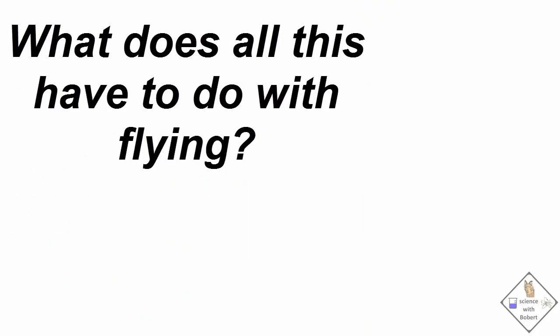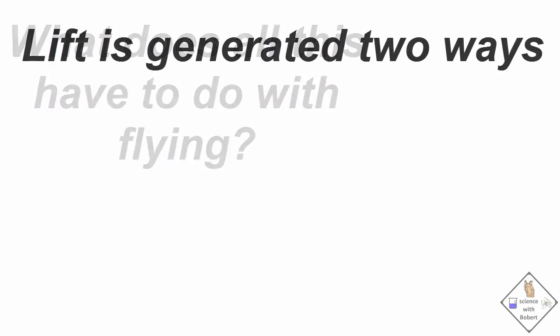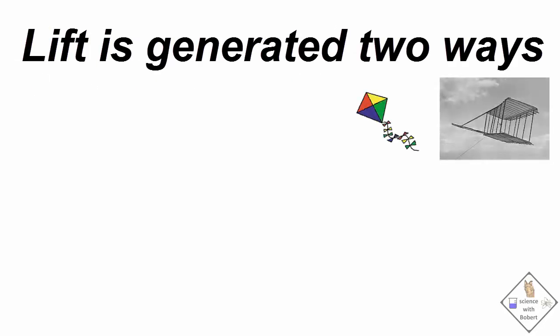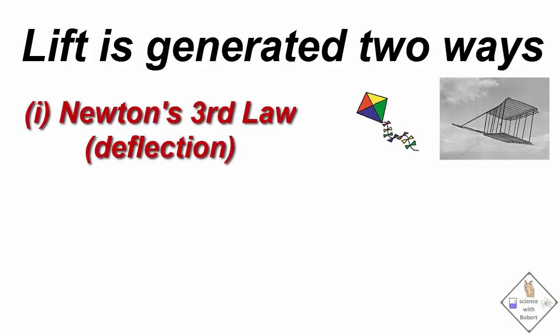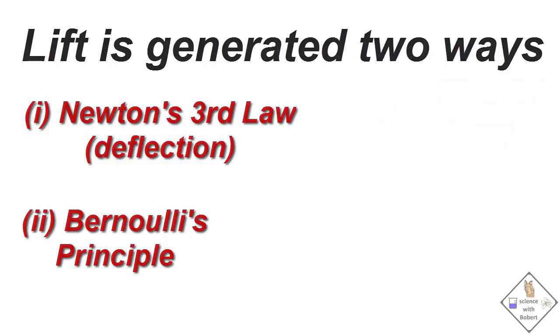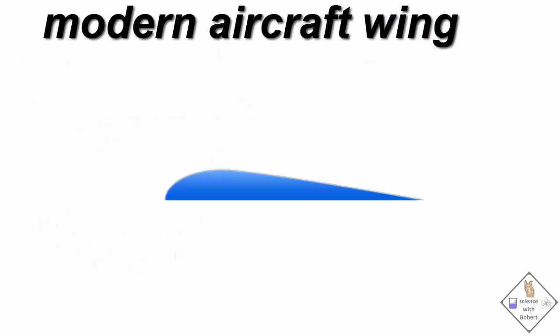Okay, now what does all this have to do with flying? Modern aircraft generate lift two ways. One way is the same way kites and the Wright brothers' glider generated lift, Newton's third law or the deflection of air. However, modern aircraft also generate lift through Bernoulli's principle. Modern aircraft do not have flat wings like kites and the Wright's glider. Modern aircraft wings are curved on top and look like this.